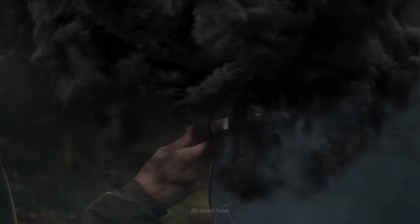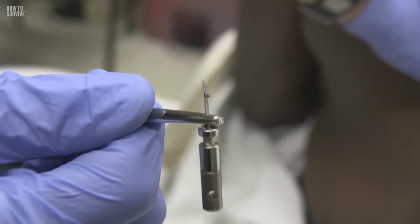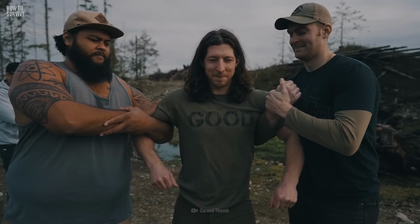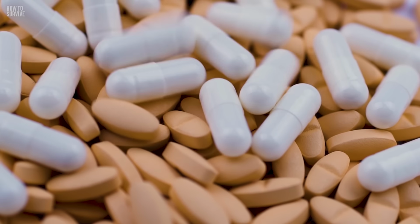Step 4. Tend to your wounds. After being tased, you'll need to keep your wound clean. The barbs in the taser are like tiny fishhooks, and you could severely damage your body, especially if you got hit near your eyes. After the electric current passes through your body, you may have muscle pain and burns. You can treat these with heat, ice, and over-the-counter painkillers.